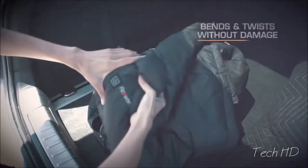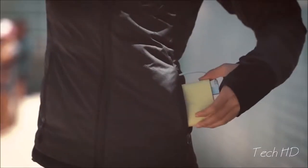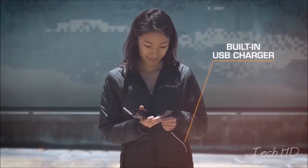And unlike traditional heated jackets, it bends and twists without damage. Easily power your jacket using your favorite industry standard 5-volt portable battery pack. FlexWarm even has a built-in USB charger, so you'll never forget to charge your phone again.